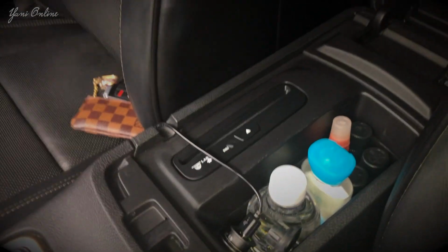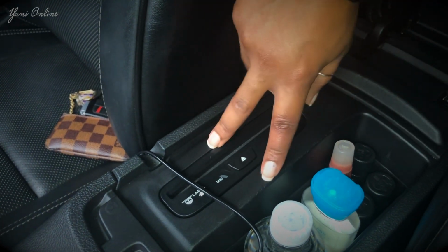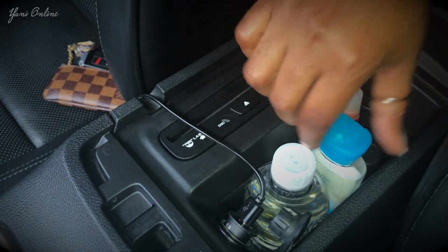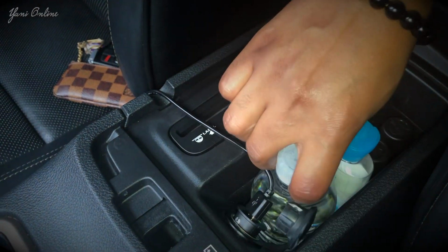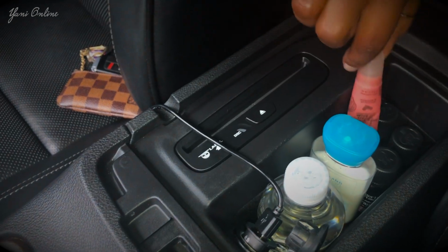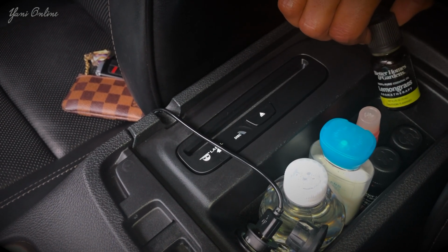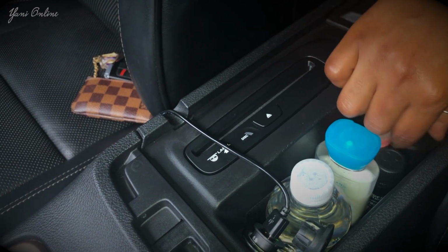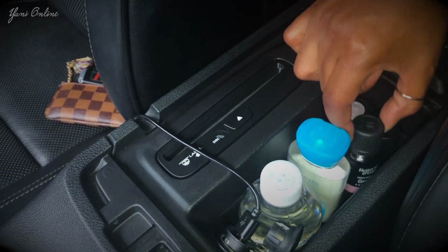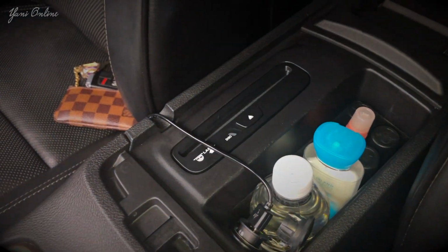Now the console is pretty small because there's a CD player here, so that takes up a good amount of space. And right here I just have a water bottle that's just to refill the diffuser. It's just a small water bottle that I took the label off of. And I have some lotion here, some lip balm, the lemongrass essential oil. I also have sweet orange, which I like to put together with the lemongrass. They smell really, really nice. This is the grapefruit, and then I have peppermint. So that's the console area.